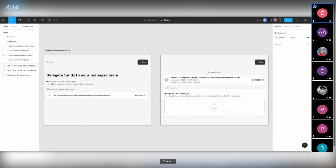So yeah, the OTC desk told us what the problem is if they want a lot of money coming inside the Revault and going outside. The flow is quite complex, but they think it's still better than a multisig, because a multisig means that you have a lot of money inside one multisig only, and you have one manager on their OTC desk who is spending from the multisig, which is n of m, or maybe one of two.